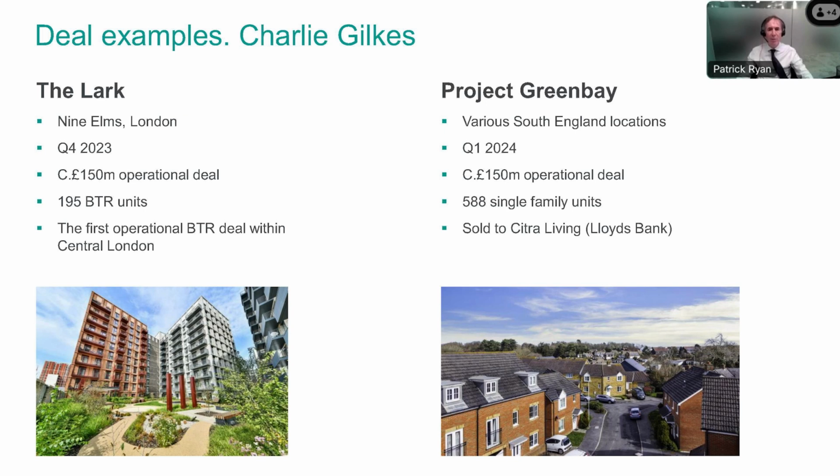So, having done that legal bit, if we could hand over now to Charlie. Charlie, if you could possibly talk about a few real-life BTR transactions you've come across, that'd be great. Thanks, Patrick. Yeah, absolutely. I'm happy to talk you through a few significant deals that have happened in our space.